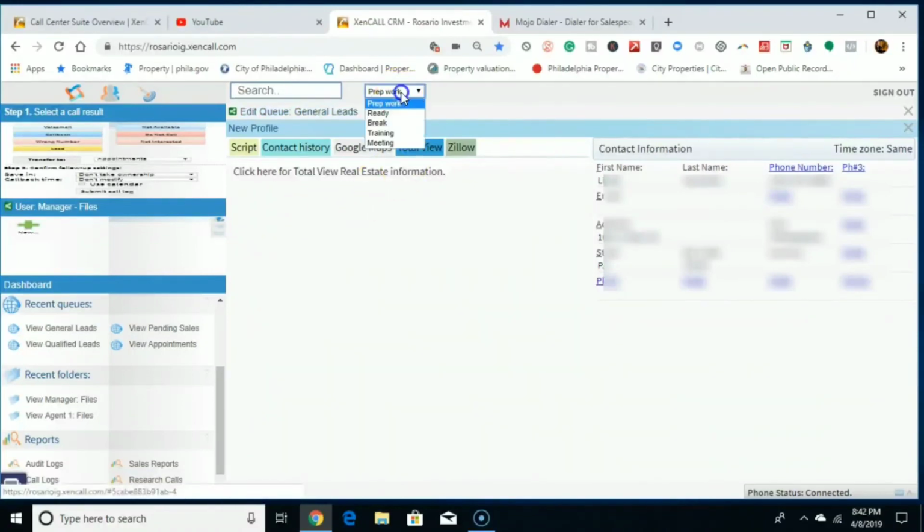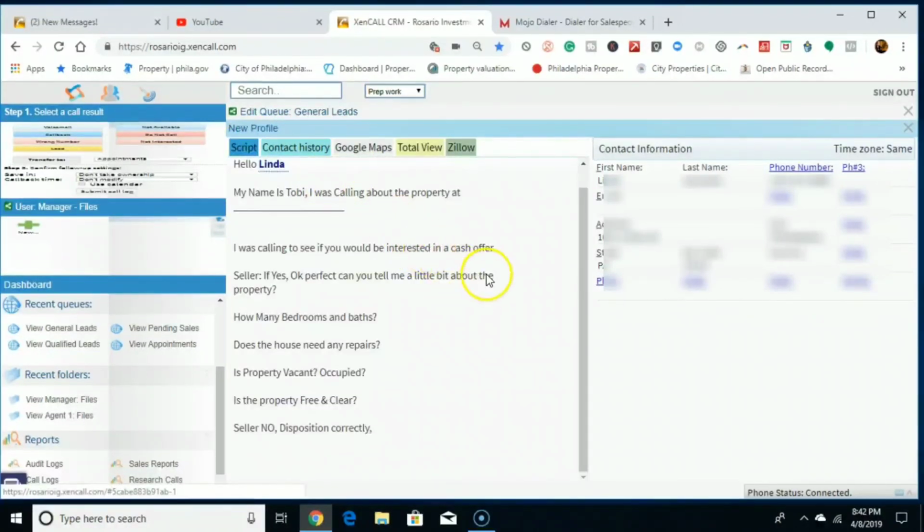So what you would do is you would go ready, and then it'll start dialing. Whenever you're in ready, it's going to automatically start dialing the person. And it's going to be nonstop, right? It's going to be call after call after call, nonstop. But it's a pretty powerful tool here. It's a lot cheaper than what Mojo goes for, and it does a lot more at a lower price point, right?